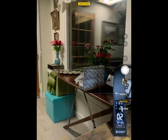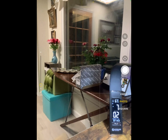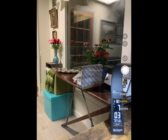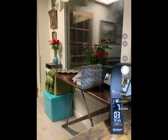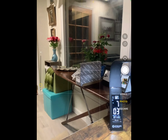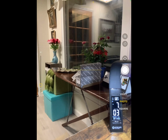Now, as you can see, I'm doing my very best to hold this steady for you, but I'm not very good at it. My hands are shaking a little bit. I'm talking. There is a focus lock that you can use on your phone.